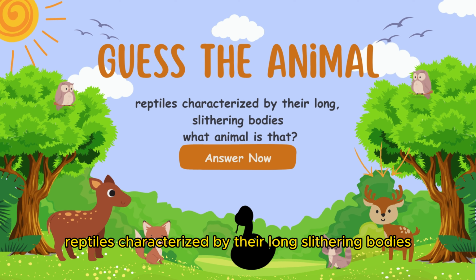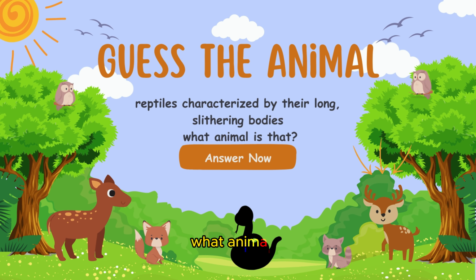Reptiles characterized by their long, slithering bodies. What animal is that? This is a snake.